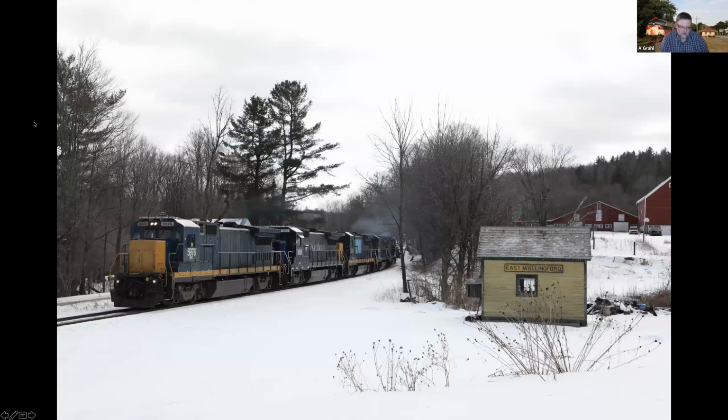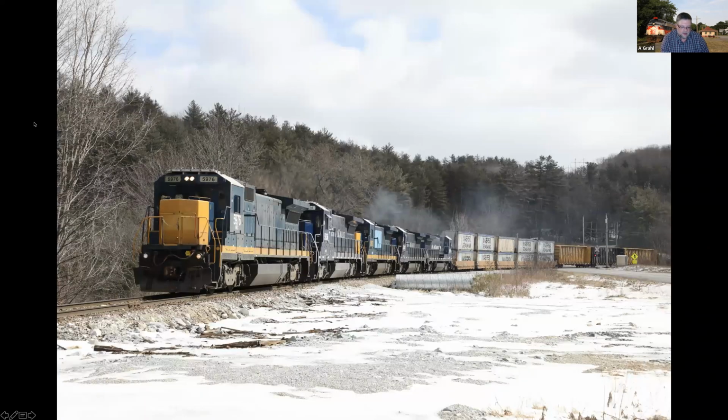This is detour train 11R. Coming into Rutland here, note the double stacks on the train, which are not used for the same purpose here, but looks good in the picture.